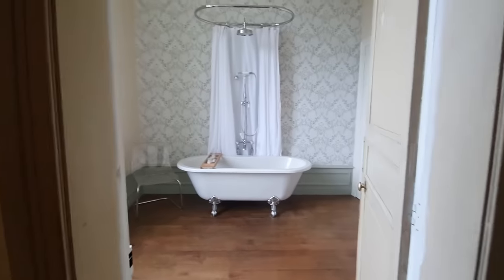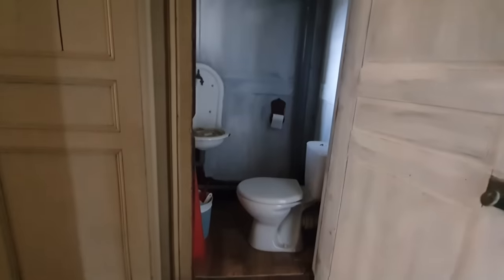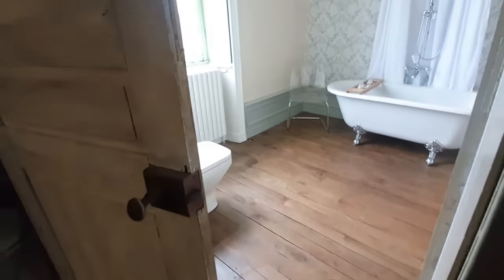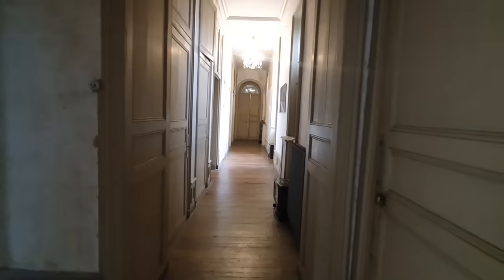Coming out of this bathroom, there is another toilet here, which we had to use when we first moved in. It was the only working toilet. And now it doesn't get used at all because we put one actually in the bathroom, which to us English makes more sense. So that's looking down the other end of the corridor.